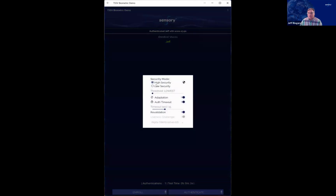Under authentication settings, Christian showed earlier that there was a bunch of high settings and a bunch of low settings. And so all of this is adjustable within the SDK. So within the SDK, you'll have access to all those different settings, and you can basically allow the user to choose. Do I want high security, which will have a higher false reject rate? Or is it more about speaker identification rather than verification? Okay, I'll use a lower security.